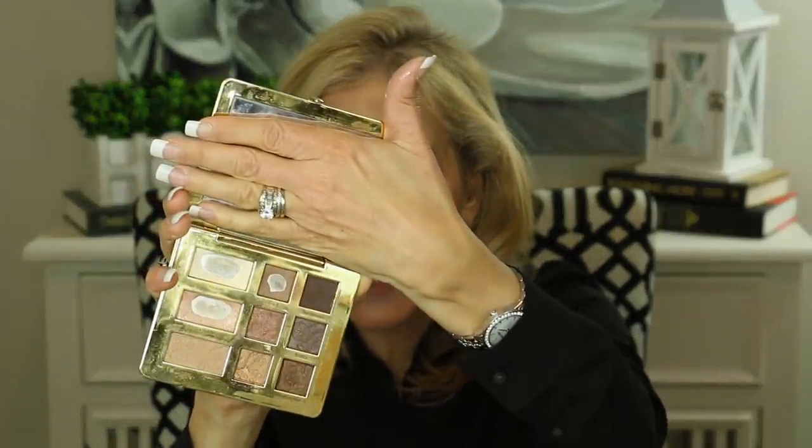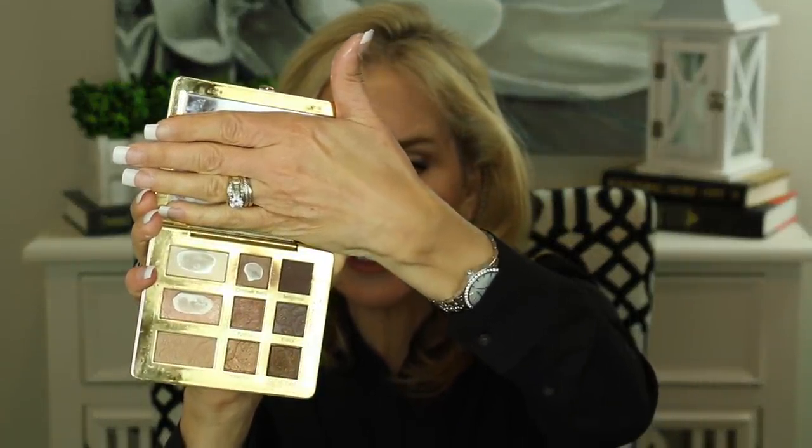But here it is, absolutely gorgeous neutral colors. I have never found a palette that has more wearable neutral colors. I absolutely love this silk teddy color, as you can see. It's what I normally wear on my lids. This color called Heaven is heavenly on your brows. And then I use this cashmere bunny in my crease. It's a very natural crease color for the day, but you can build it up for the evening.